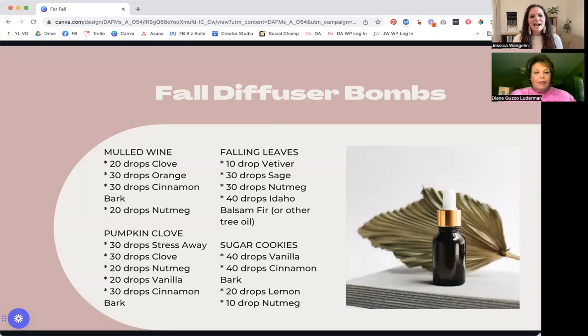Which one of these is your favorite, Diane? I think pumpkin clove is my favorite. I love the vanilla in both the Stress Away and then just the drops themselves. But I think I love the warmth and coziness of fall. It just brings all those feelings to the surface. We want to cozy up. We want to put the blankets and the pumpkins out. So I choose pumpkin clove. Yeah, pumpkin clove is amazing. And that's a pretty classic fall scent, right? To have your home smell like that.